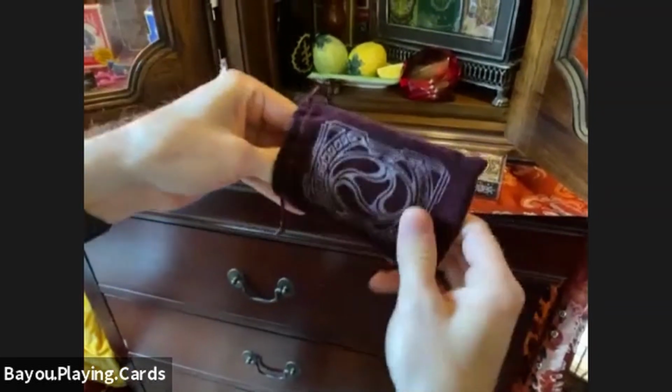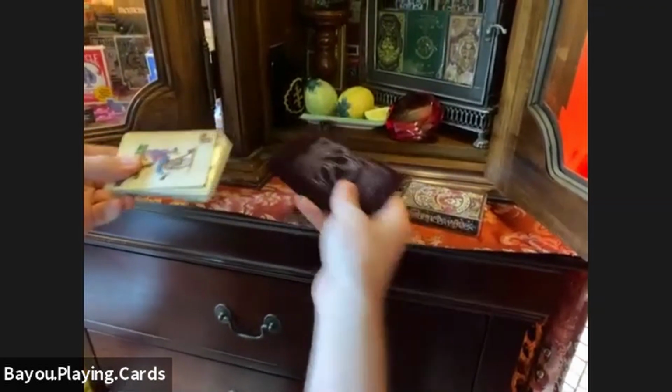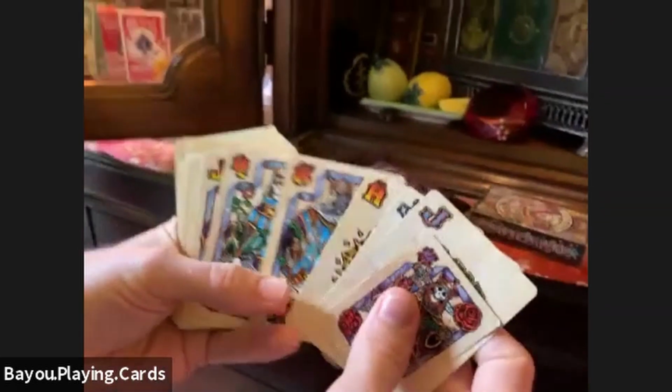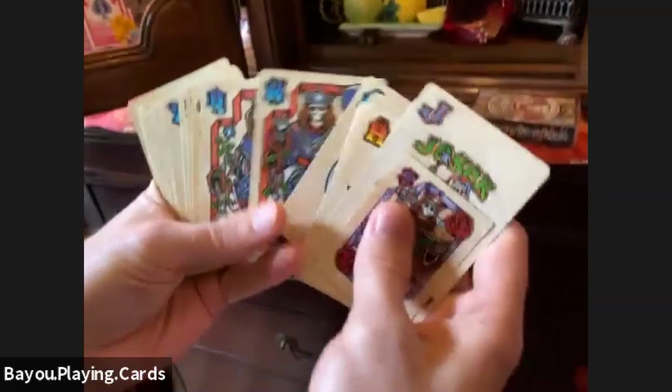So this one comes in this little velvet pouch. It's called a liquid blue. Here we go. This was the tag that was attached to the bag. It doesn't have your traditional pips. They've done their own thing. Very fun. Is it bigger than standard poker? No, this one's poker size.